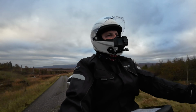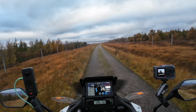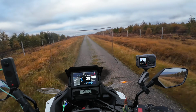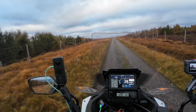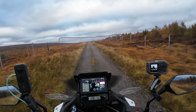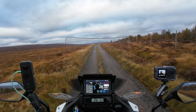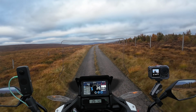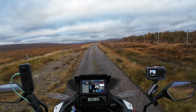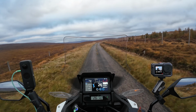So the next thing on my list is ergonomics. How comfortable is this bike? So I'm 5'10", I think, and inside leg of 31, and I can easily flat foot this bike without any drama whatsoever, and that gives you confidence.